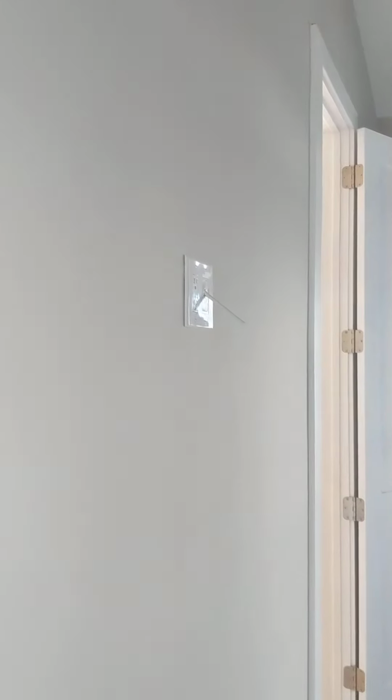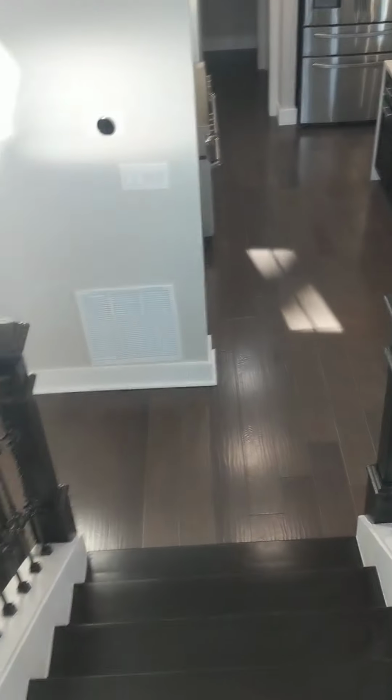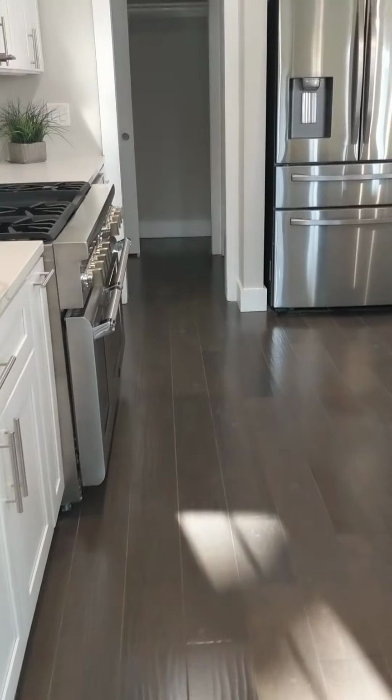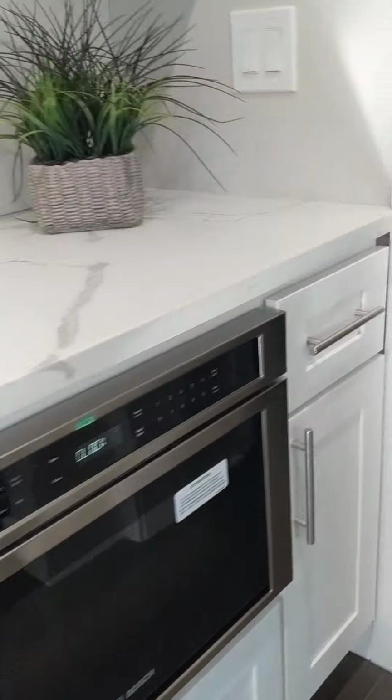All the bedrooms have a wall hookup for a flat screen TV. We were in there, so we did all these bedrooms. New house being built next door. Storage, pantry.